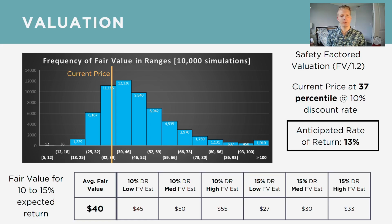The fair value table at the bottom, I have 10% low, medium, high, and 15% low, medium, high, and you can see the ranges there. When we use a 10% discount rate, we're looking at $45, $50, and $55 in that range as fair value.